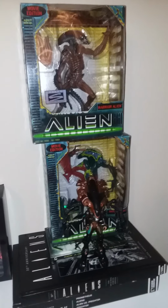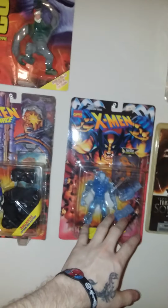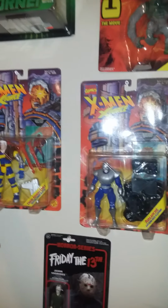There's a couple Aliens figures there that I talked about in my last video, so if you want to know more about those, go ahead and check out my last video. There's another Aliens Neomorph figure up there that I talked about in the last video, as well as all three of these X-Men figures and the Congo figure. I talked about all those in my last video.